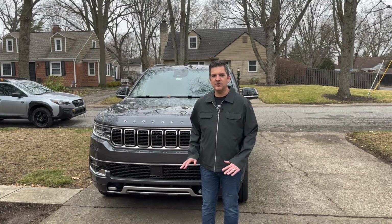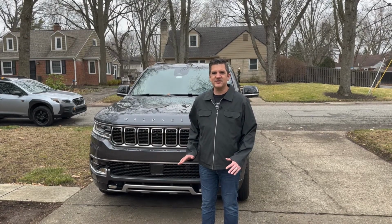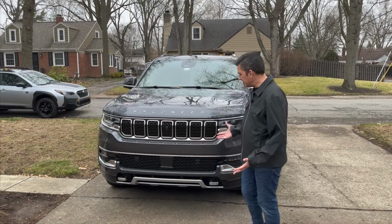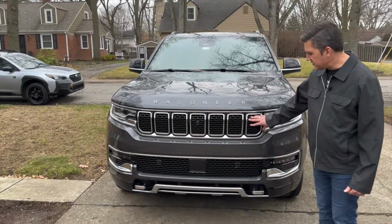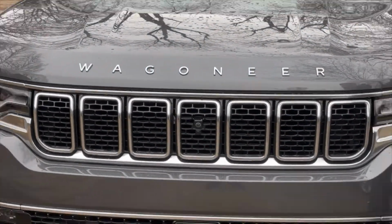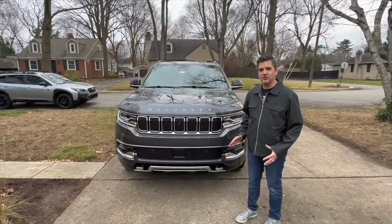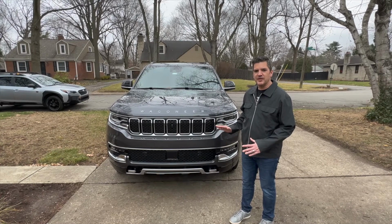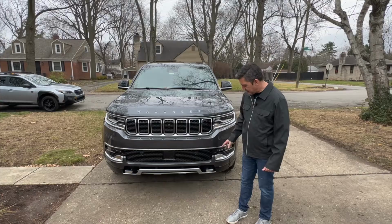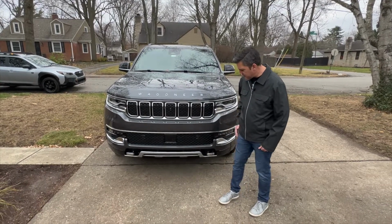So we got the Wagoneer, long wheelbase, so kind of think of this as Jeep's competitor to the Suburban. And from the outside, you see a lot of the Jeep trademark look. You got the 7-slot grille here in the middle, you got Wagoneer across, really big, really bold. It doesn't take much imagination to realize that a lot of the mechanicals are based on the Ram pickup trucks. So it's pretty big, pretty large. And this one's very nice, very exclusive.